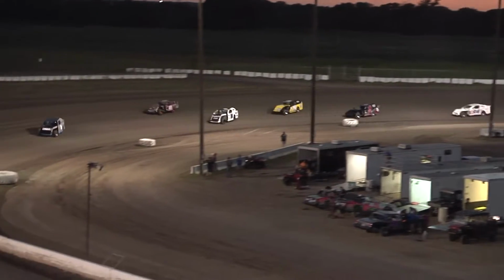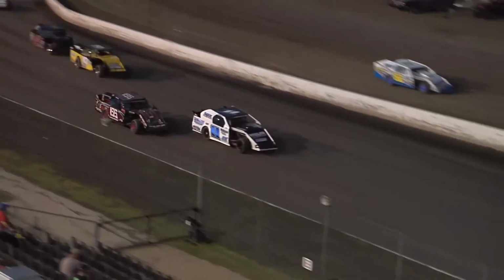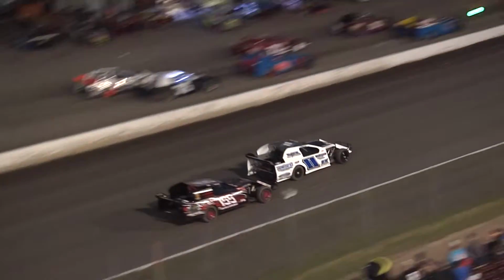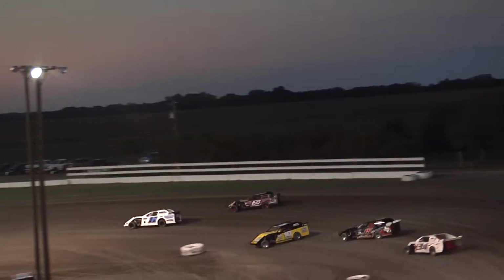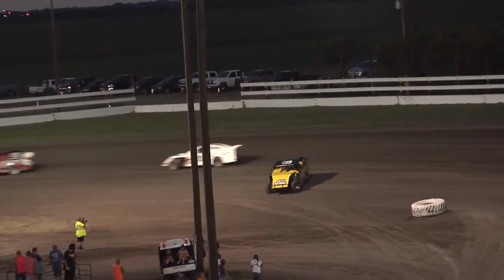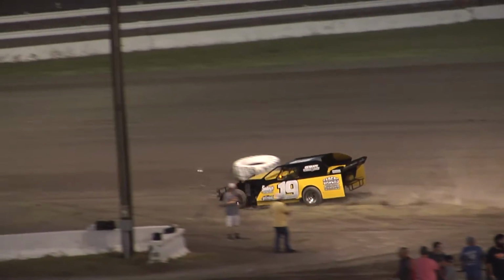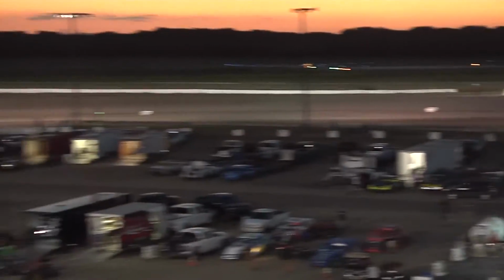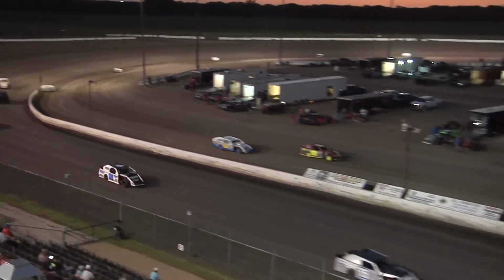Cody Smith has the early lead here in heat race number three. Eric Luttrell in that number 11 car. Oh, watch out! Jeff McGibney goes around. Whatever that problem was for him in the hot lap session, obviously got it taken care of. He's back there on the track. We had to push him back to the trailer after the hot lap session.